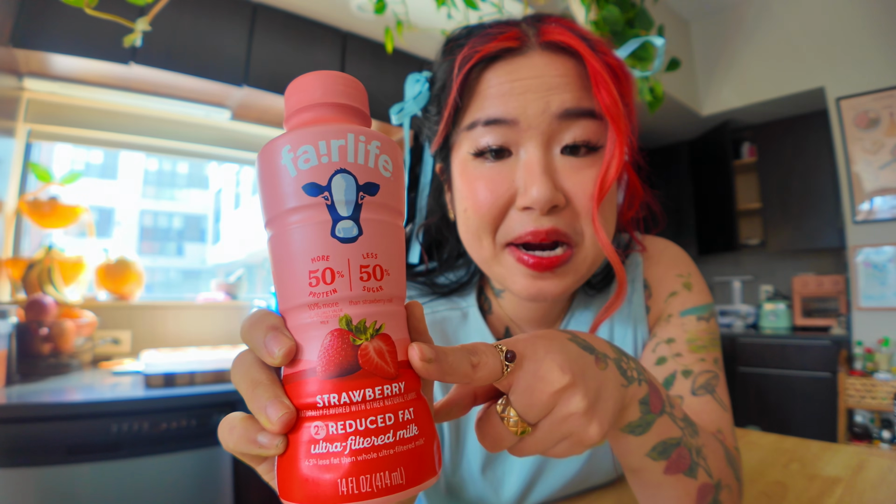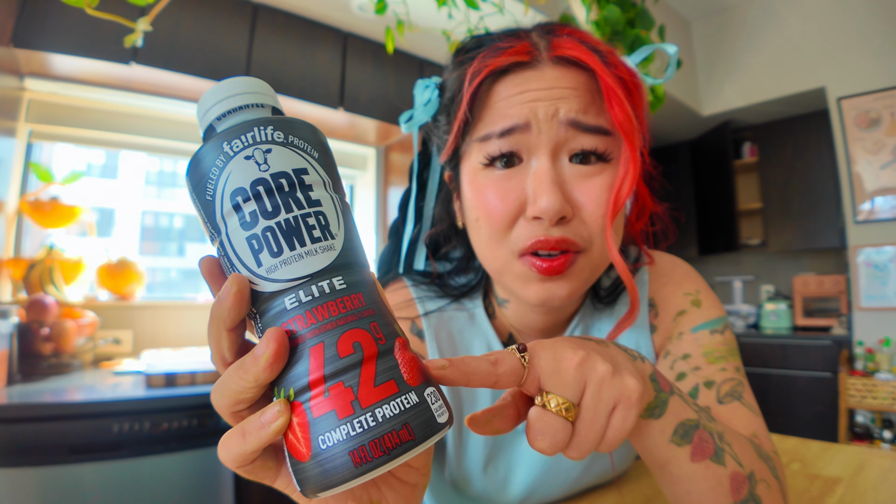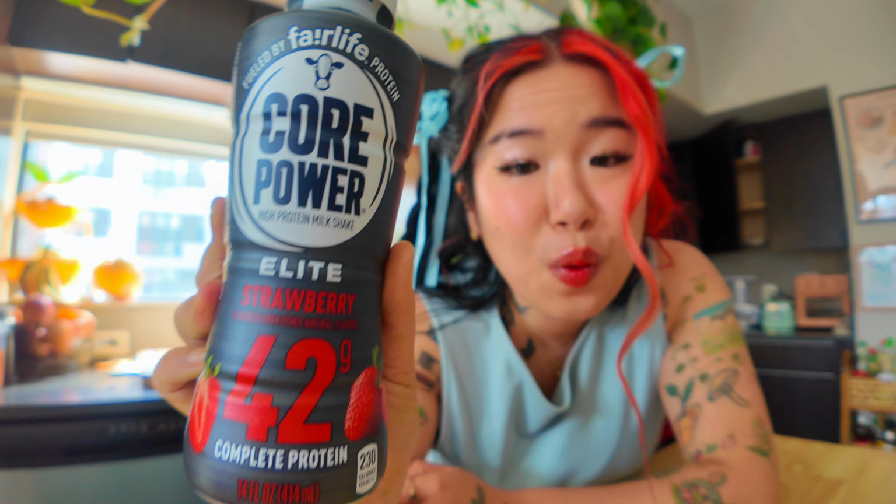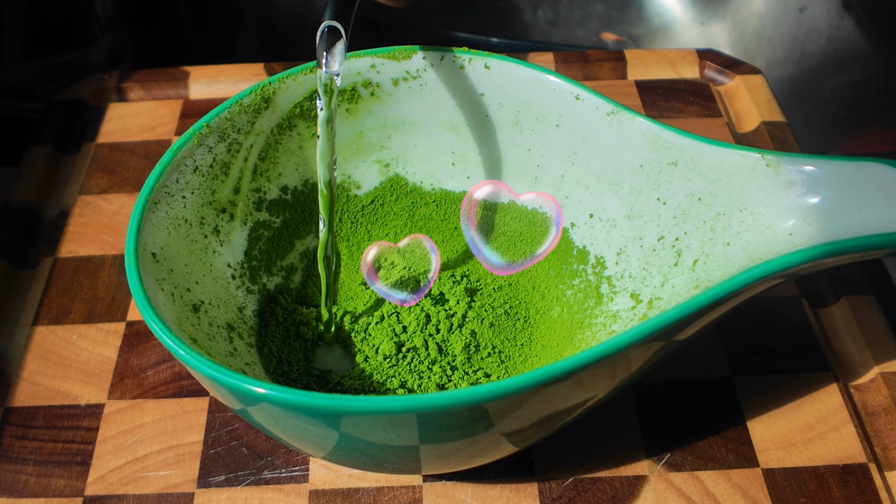The Fairlife strawberry is objectively a lot tastier. There is a stronger strawberry flavor, and it's still an excellent source of protein. This entire bottle is 23 grams of protein. These were on sale for $4. They're typically like $6 or $7, and Cass absolutely loves them. So whenever they're on sale, I always grab Cass a ton because they're great for anyone who is on the go and you just want to feel full and satiated. Because Cass is so obsessed, I in turn have also become quite obsessed with protein matcha. So let's make one together.